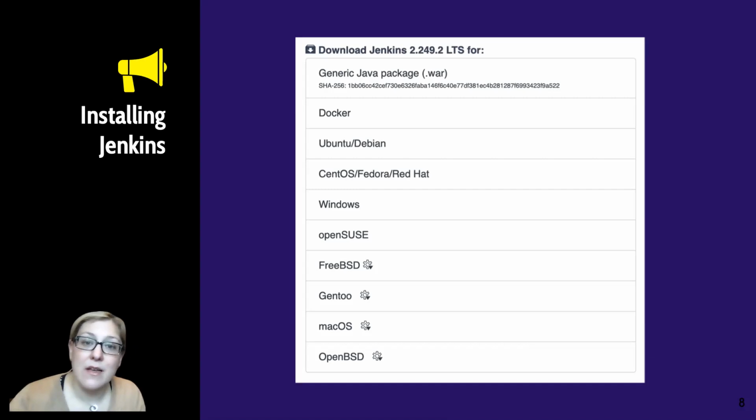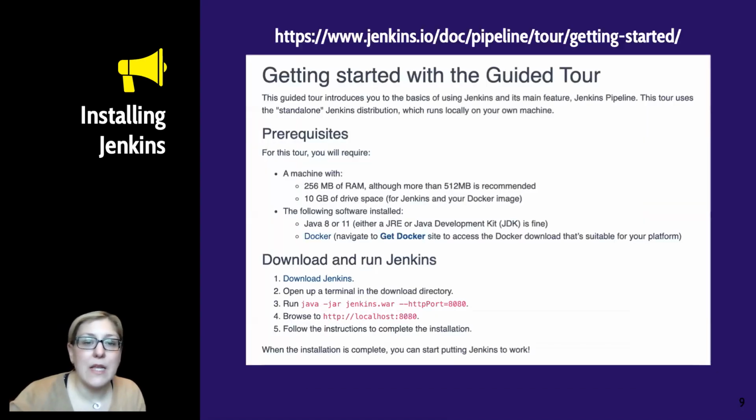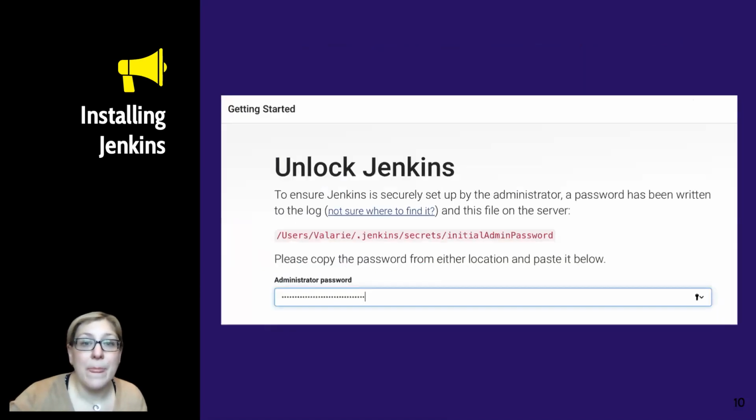But you've got some options for what you want. Once you've downloaded that, you open up your terminal in the download directory. You can just run a simple command, and then you're going to go to localhost, right? When you get there, it's going to ask you for the initial admin password. The only kind of horror story I have heard from people about this method of installing and using Jenkins is every now and then people can't find their initial admin password in the location specified. That is not where mine was.